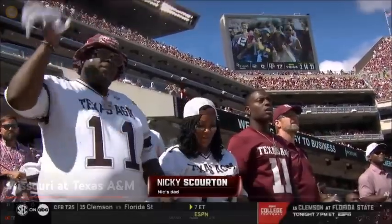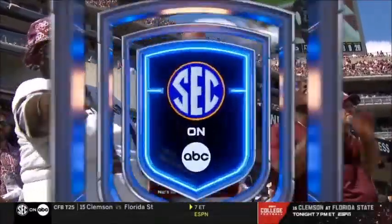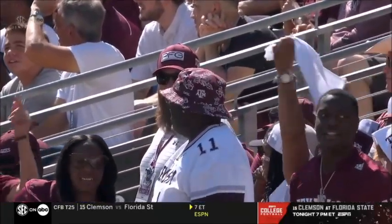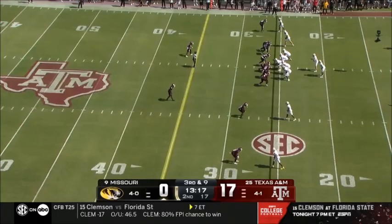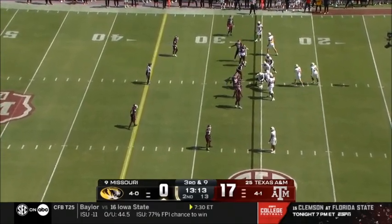Of course, Nick Scorton, the son of Nikki Scorton, has a great relationship with his father. This was his reaction after that last play. A dynamic backstory that we will get into a little later on. The inspiration for Nick Scorton coming back home, grew up nearby, went off to Purdue where he led the Big Ten in sacks, and now this kind of a homecoming for this year.